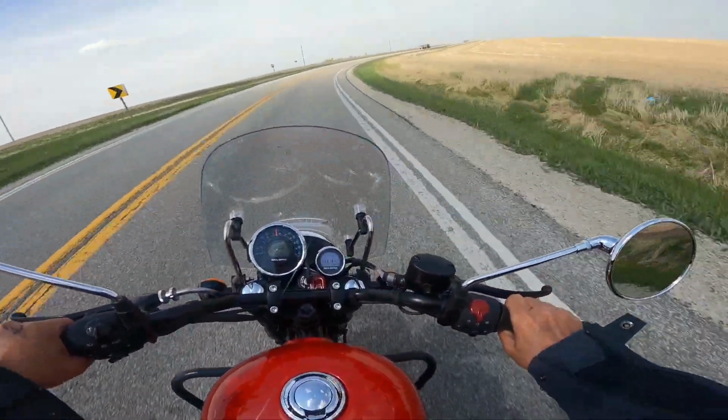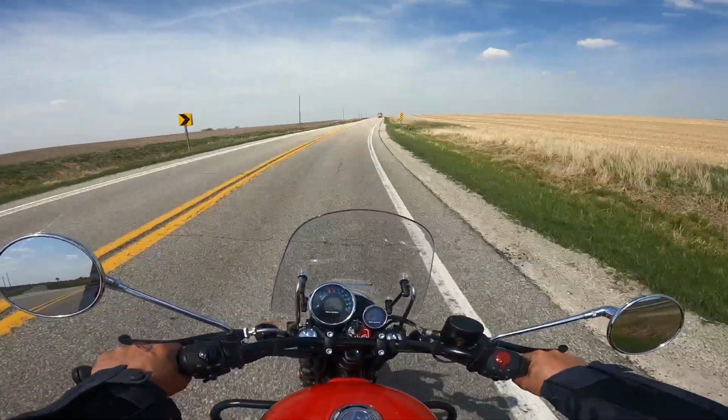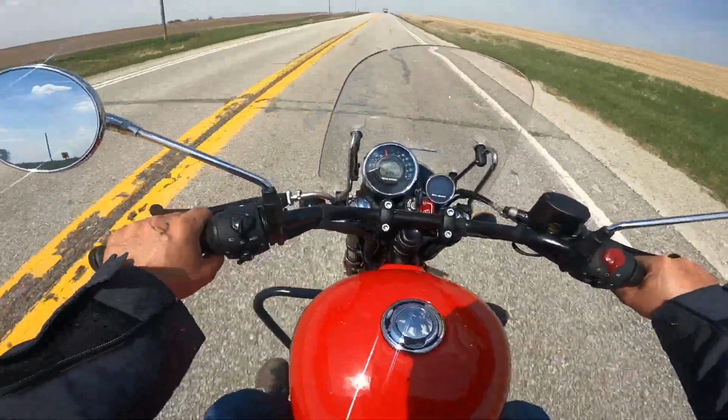Look at this, right through the curve, no trouble at all. I better slow down, we're going to catch those trucks. I have no desire to be close to the back end of a gravel truck. Okay.